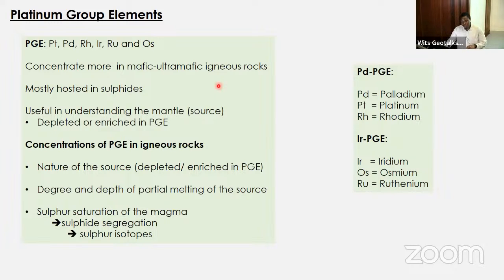Other people have proposed that they don't have to be hosted in sulfides in the mantle. And they can be useful in understanding the mantle source. By analyzing the rocks, you can say something about the nature of the source in terms of the PGE. The concentration of the PGE in the rocks depends on the nature of the source, whether it's depleted or enriched, the degree of partial melting of the source, and also saturation of sulfur during the ascent of the magmas.